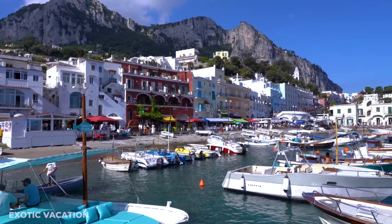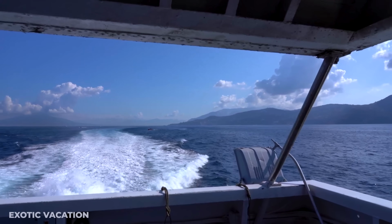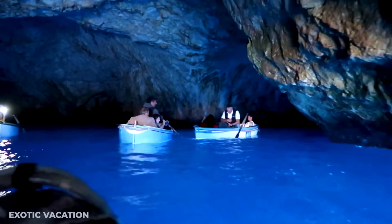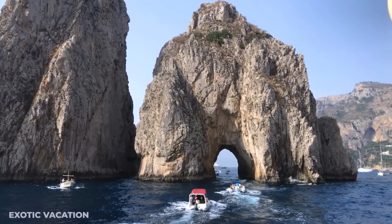If you'd rather not worry about transportation, you could also book a full-day boat tour from Sorrento to Capri. These tours typically include round-trip transport, a visit to the famous Blue Grotto, and plenty of free time to explore the island on your own.